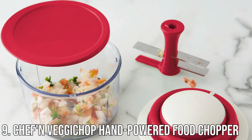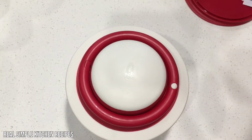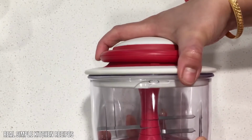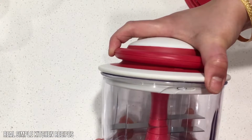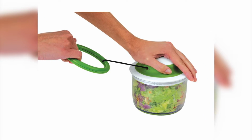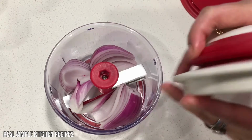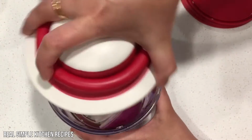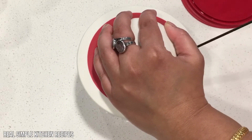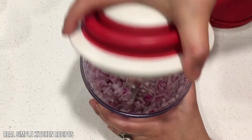Number 9. Chef 'n Veggie Chop hand-powered food chopper. Speed up prep time with this genius tool. All you have to do is place ingredients in the container, twist and lock the lid, and pull the cord to spin the chopping blades. Hello, instant guacamole or fruit salad. All it takes is one swift motion to chop your vegetables up into little pieces, and when it comes to onions, you can achieve this tear-free too.